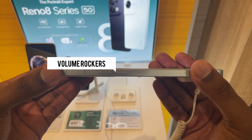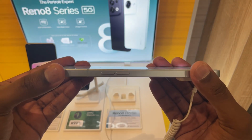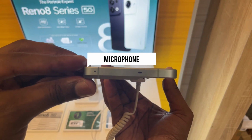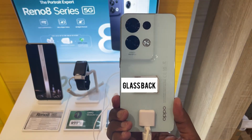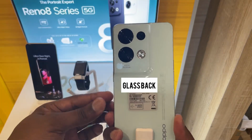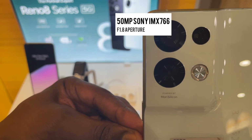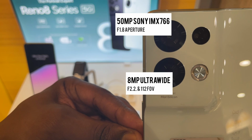The back of the Reno 8 Pro is made out of glass which integrates smoothly into the camera bump, which is a triple camera setup powered by Oppo's very own neural processor known as the MariSilicon X. We'll be flexing its muscle later on in the camera test. The camera setup is a 50 megapixel Sony IMX766 sensor with an f/1.8 aperture, an 8 megapixel ultra-wide camera with an f/2.2 aperture and 112 degree FOV, and finally a 2 megapixel f/2.4 aperture macro camera with an 89 degree FOV.